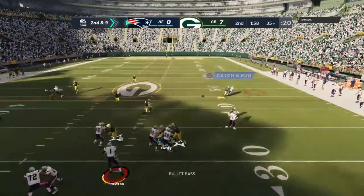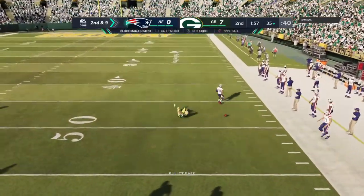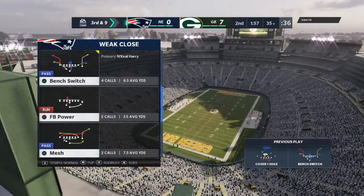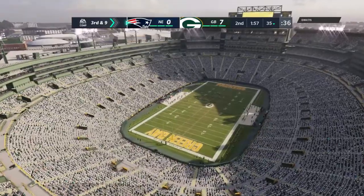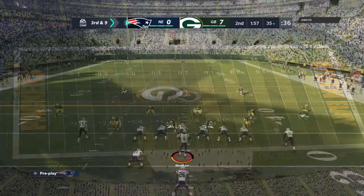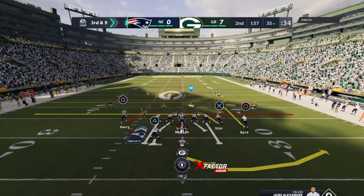On 2nd and 9, Newton. And his throw here is incomplete. Certainly looked like someone was very confident in his ability to fit that one in. I would say he was overconfident because there wasn't a whole lot of separation there. Had that one covered pretty well downfield and knocked it away.